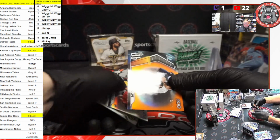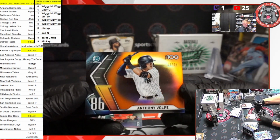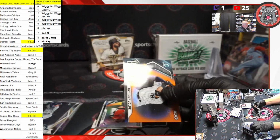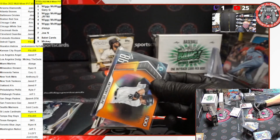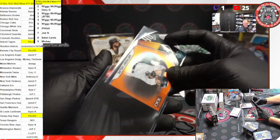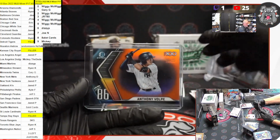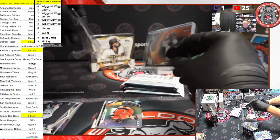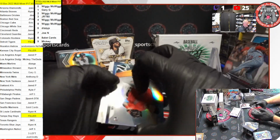Ooh, orange. Wow. What? Incredible. A Volpe orange out of nowhere. Out of freaking nowhere with Volpe orange.